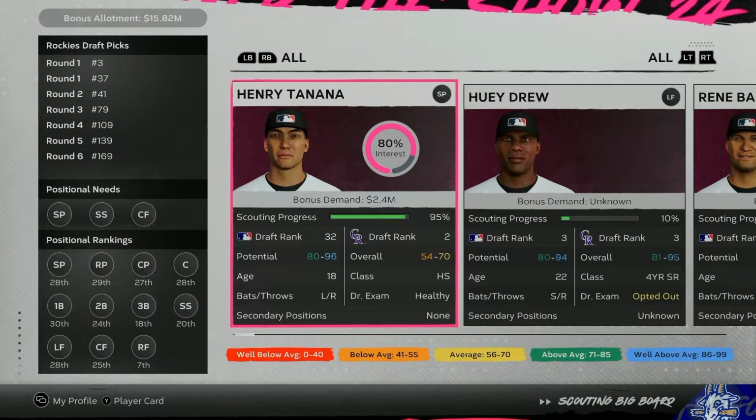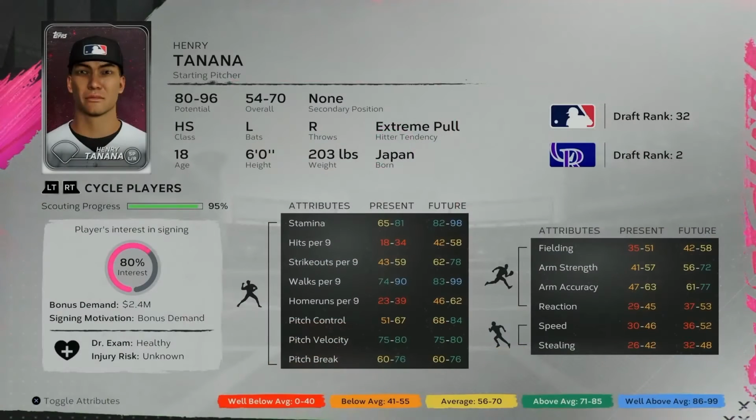After that, you have Henry Tanana here. I would have to make sure I was pronouncing that right, but he's a really solid pitcher. His walks per 9 are going to be elite out of the gate. Stamina wise, he'll be probably just in the 70s, which is okay. Hits per 9 and home runs per 9, though, are two really big issues with him. So if you're taking him top 3 in a draft, he's going to have problems there.